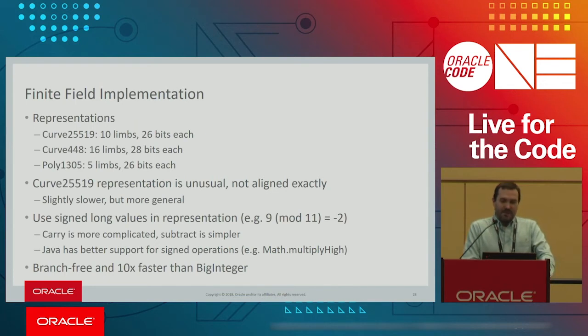So I also use signed long values in the representation. In this example, if you wanted to represent the number 9 mod 11, you could represent it as a 9, or you can represent it as a -2. And I represented it as a -2. There's not a huge benefit to doing that. It complicates the carry operation a little bit, but it makes the subtraction simpler, but it's kind of a wash.